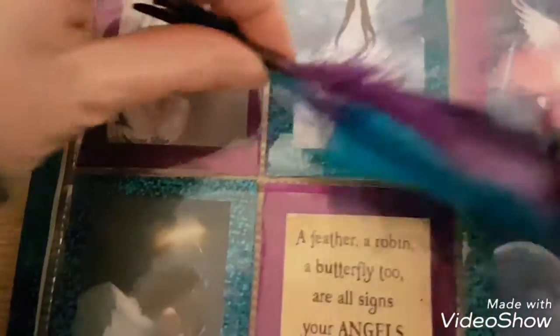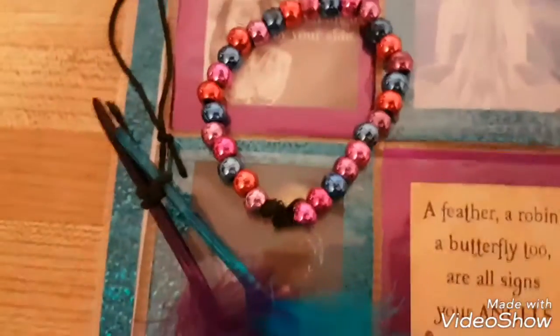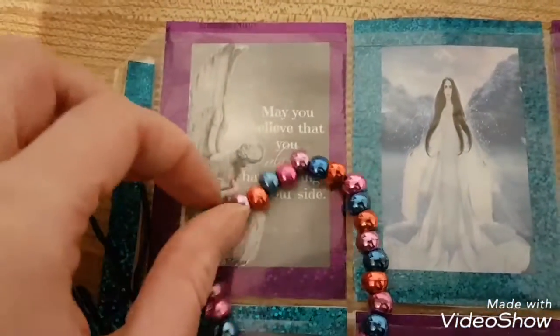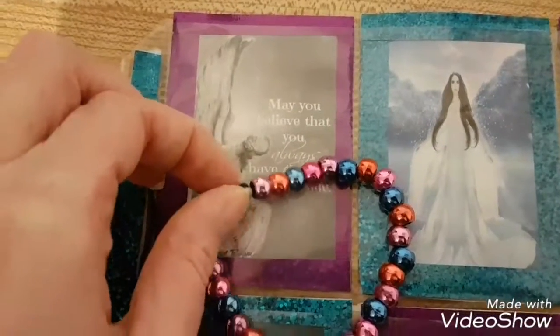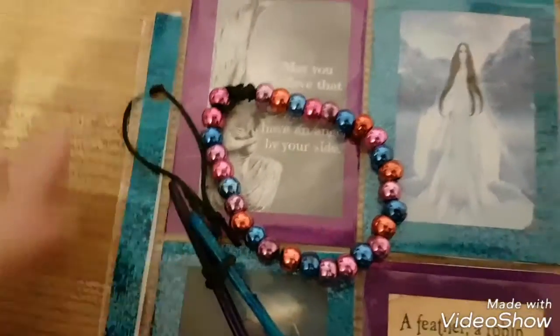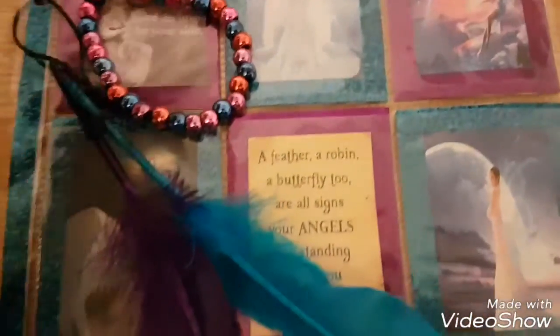I think it looks pretty good. I like it. I'm happy with it. Oh, that's going to slide off. Good thing I did that flip test. So I'm going to tie that on a little bit better. I'll maybe put it on its own separate string, and then just loop it onto here.